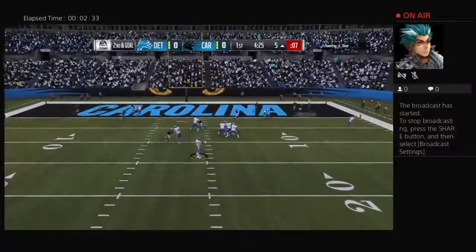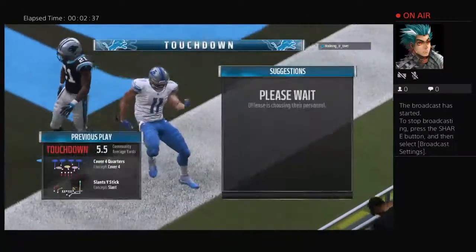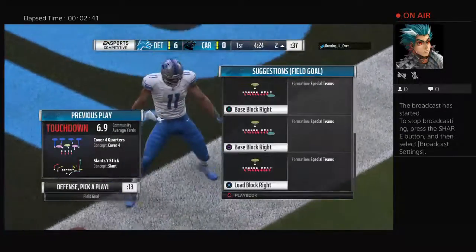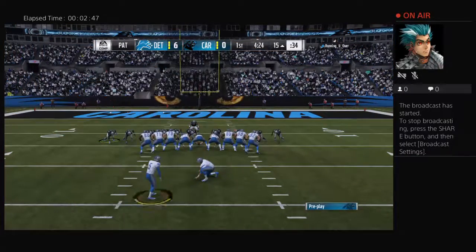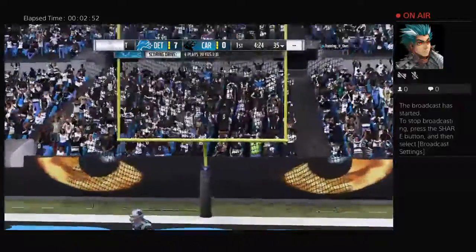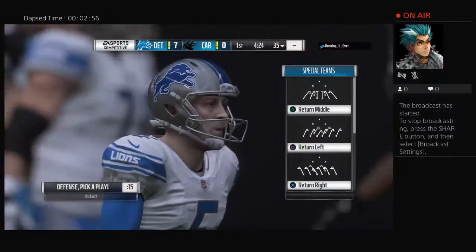To throw on 2nd down is Stafford, and he has his receiver. That's Jones. Lions touchdown. Marvin Jones, a 5-yard touchdown. And the Lions are going to take a first-quarter lead. Prater for the extra point, and that makes the score 7-0.